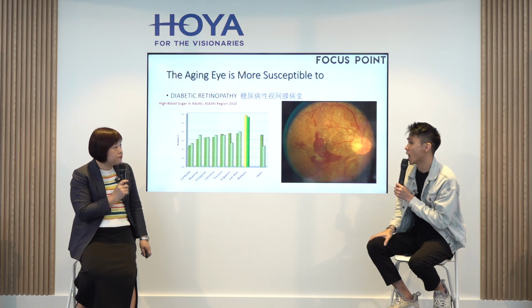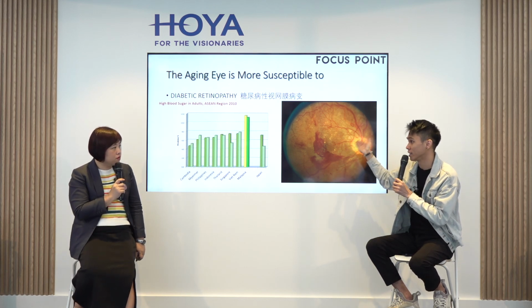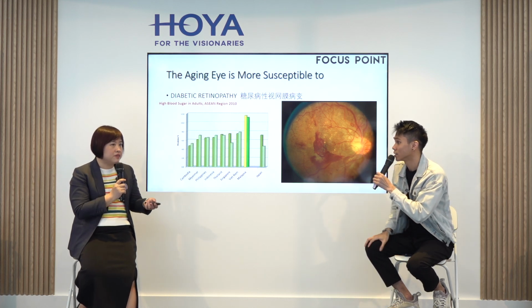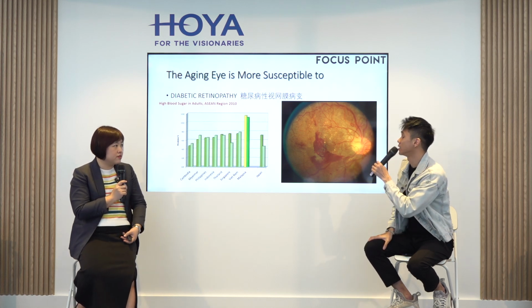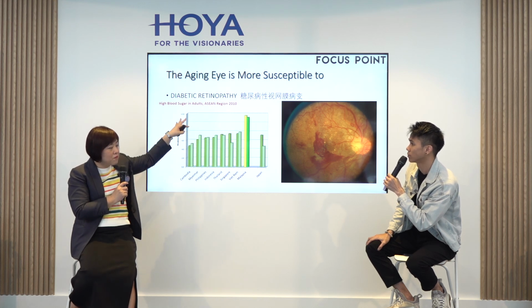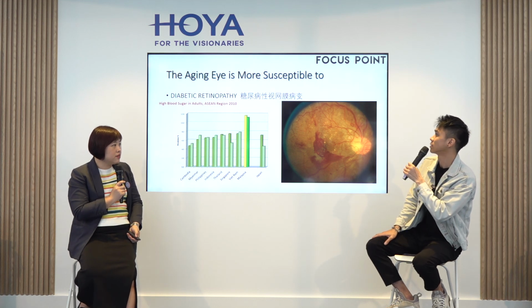But do you have to have diabetes first to get this problem? What is the sequence? Do you get it when you consume too much sugar? No, diabetes, if it's poorly controlled, then you will develop this. I see. So diabetic retinopathy is a retinopathy, a disease of the retina, that is caused by diabetes.